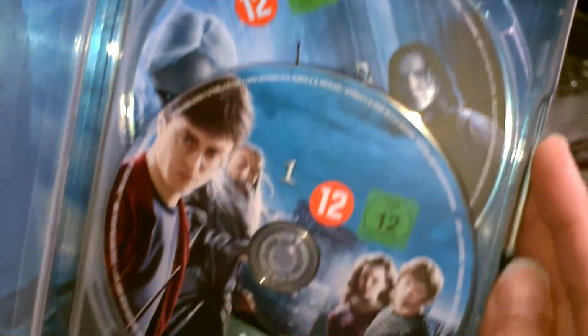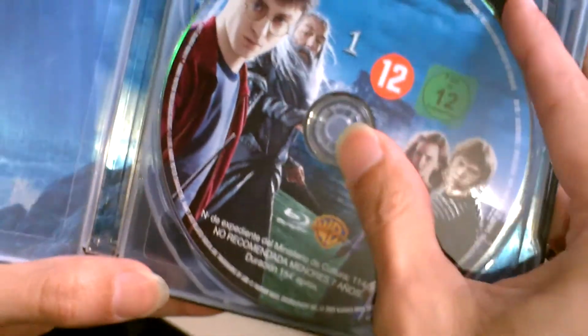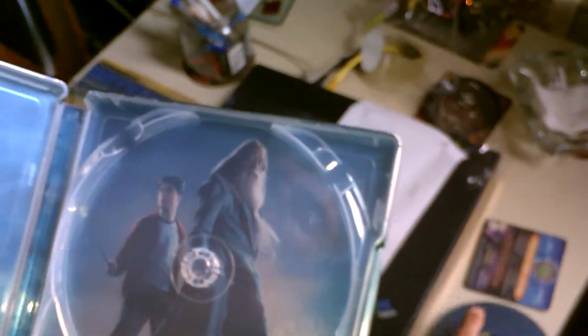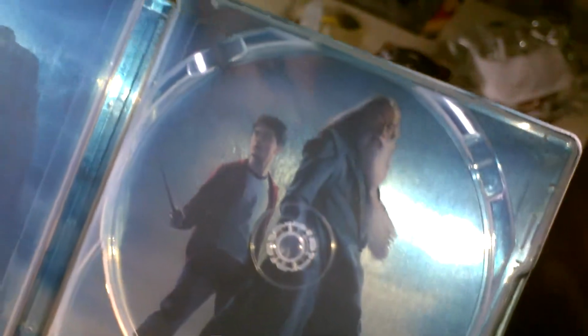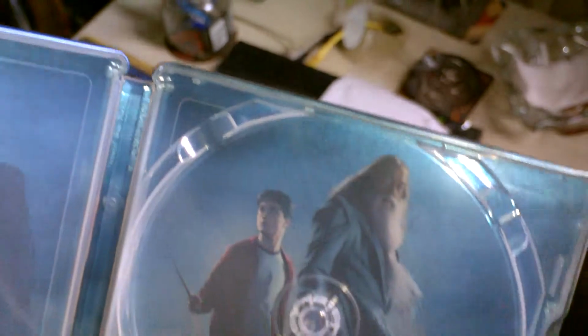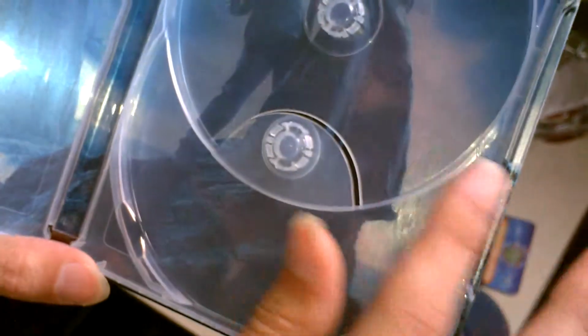Look at the artwork. Oh my God. It's where they go on the cliff, isn't it? In search for the Horcrux. Him and Voldemort. It's the bonus disc, the special features disc which you got in the box set. In the box set of them all, you got the extra bonus disc. And that's what you get with this. You get it in here. Look at that, the picture.